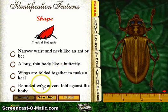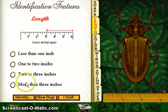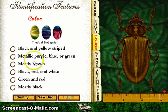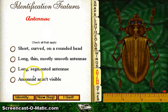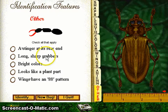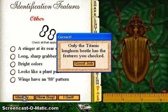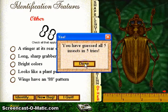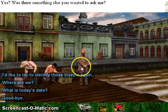Okay, this is some kind of beetle. Yep. He's more than 3 inches. Mostly brown. Titanic longhorn beetle. You guessed all 5 in 5 tries. Okay, it was only 5. There we go. We did it. We identified bugs.